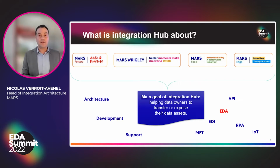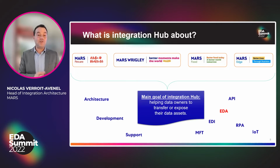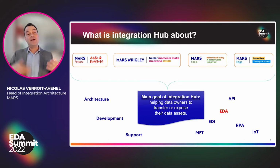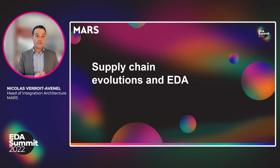And to do that, we are managing a lot of acronyms, but you probably know them. We are managing API-led integrations. We are managing EDA, which is what we are discussing right now. But we are also managing EDI, MFT, and we are looking into robotic actions and IoT. So this is our world, and I will show you more deeply our supply chain evolutions and what we've done with EDA and more.